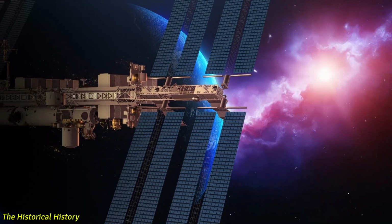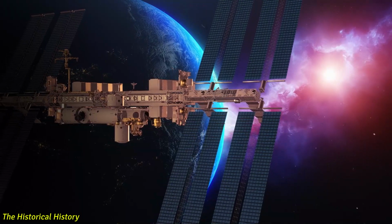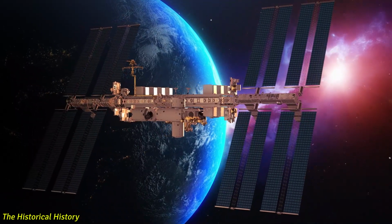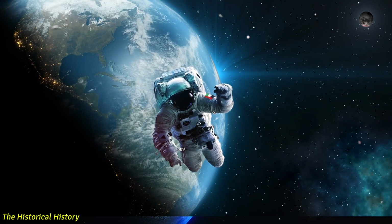Earth's gravity pulls the ISS downward, trying to make it fall. The ISS moves so fast that instead of falling straight down, it keeps missing Earth, essentially falling around the planet in a continuous orbit. What keeps it from falling back to Earth?